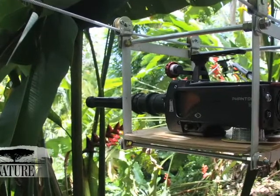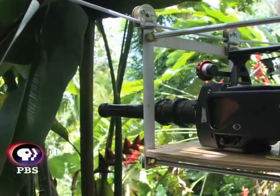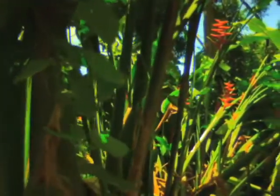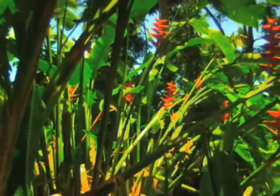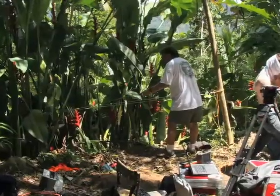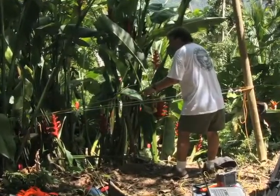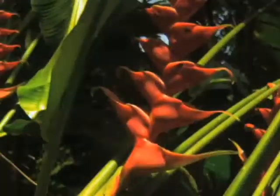We also took the borescope and the high-speed camera into a patch of heliconia on the island of Dominica. We actually designed what we called a trolley cam that allowed us to dolly the camera on a cable stretched between two trees. Sometimes setting up one of these shots can take a few people many hours for just a few seconds of screen time. But to me, the effect is well worth it to get some really unique shots.